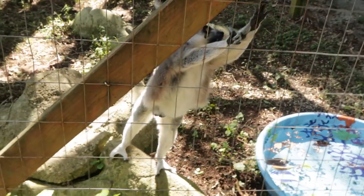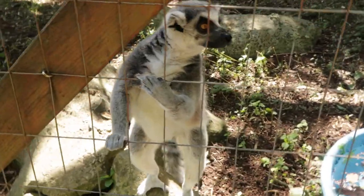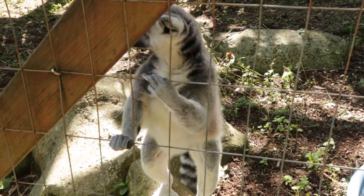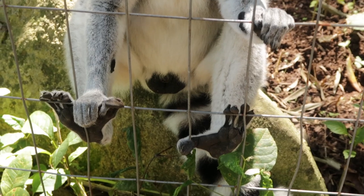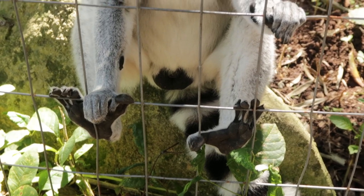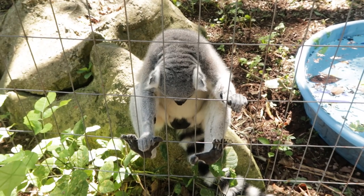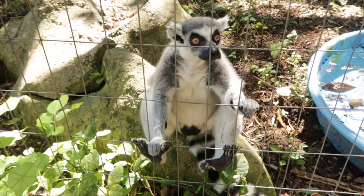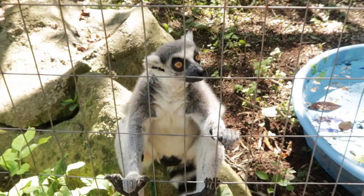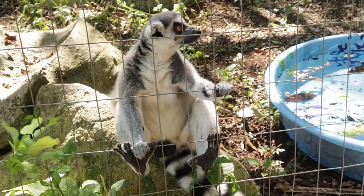This is a ring-tailed lemur. He was so cute and funny. These are from Madagascar. They eat fruits, nuts, insects, and vegetables. He's looking at us like we're looking at him.